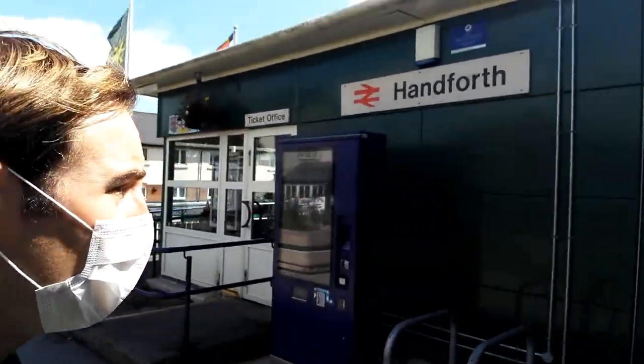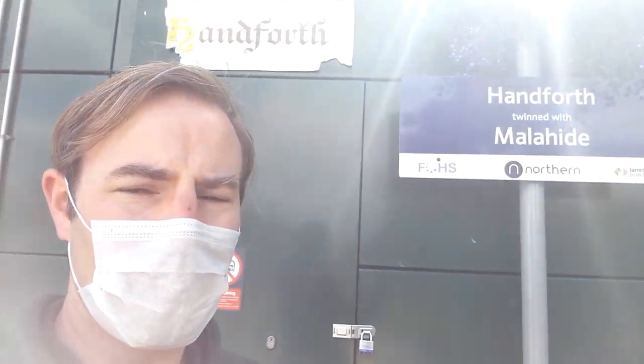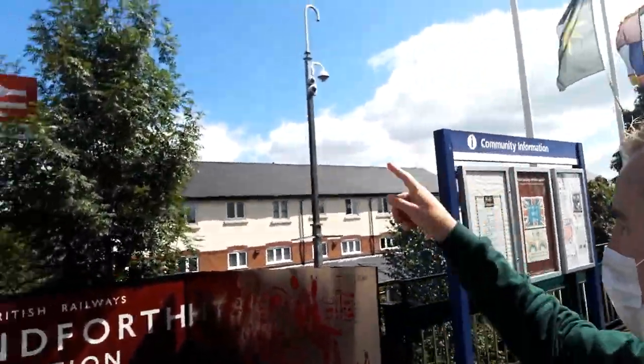Look at this. This is exciting. Handforth, twinned with Malahide, which is in Ireland. It's the furthest north station on the DART, the Dublin Area Rapid Transit. It's also on the main line up from Dublin to Belfast. So Handforth is twinned with Malahide. And I suppose Handforth, although in Cheshire, is a similar distance from Greater Manchester that Malahide is from Dublin. There we have the BR Roundel station sign.